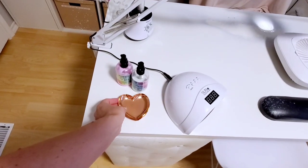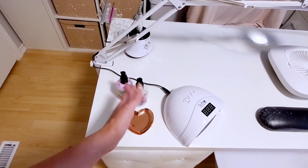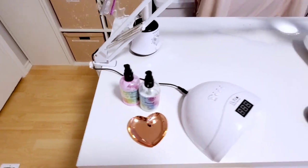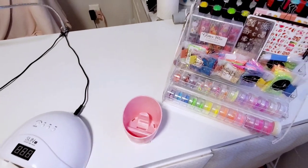But I just have it on the desk here for clients to put their rings in if they have any, you know, rings that they want to take off or bracelets or anything like that. They just put them in here. And then I have some Moody Mare lotion because you guys know I really like that stuff. And here I just have a little phone holder.